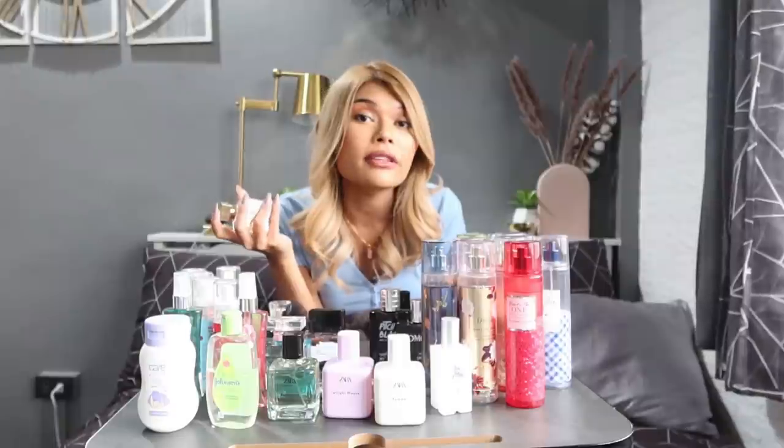Pero, hindi siya super duper long-lasting. Yung sa Baccarat Rouge, girl, kahit maglalaba na ako ng damit, magsasegregate ako ng white damit and colored na damit, naamoy ko pa rin siya sa labada, girl.